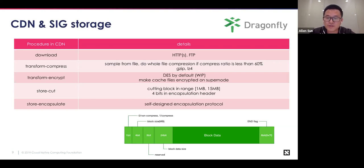bits to be reserved, and 1 bit to identify whether it is compressed or others. If it is compressed, and the 4 bits are used to identify the block size. And this is a very simple encapsulation protocol of Dragonfly's block.